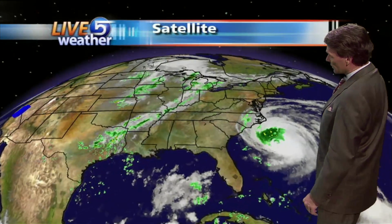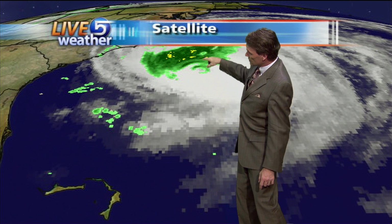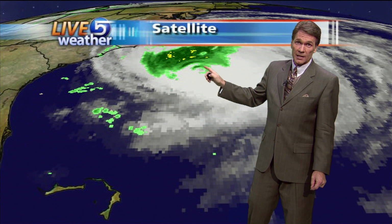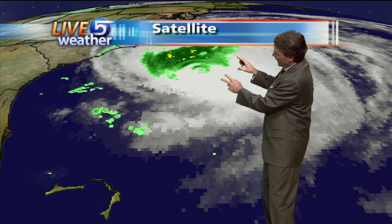And as we move in just a little bit closer, you can already see the feeder bands, the outer edges of this hurricane. There's the center of circulation. Likely that the center of circulation will miss the outer banks, but this is where the highest wind action is, usually in the northeast quadrant and across the top.